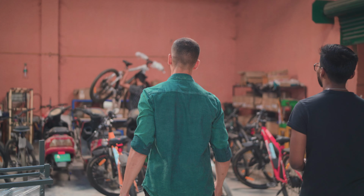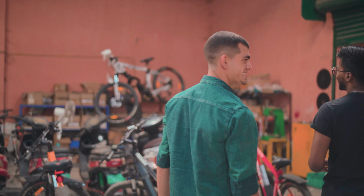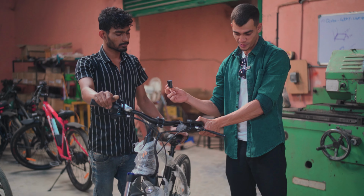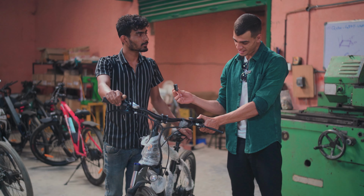No worries. So we requested them for a quick ride and they unpacked the best EV bicycle for us. Oh my God, that's crazy. It has full light function. All right. So if you can see that, they have a crazy light function.